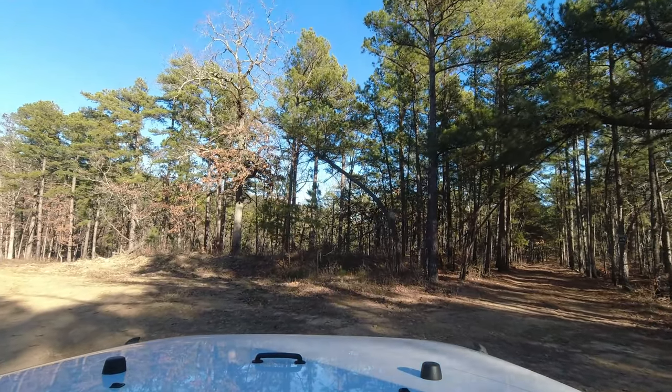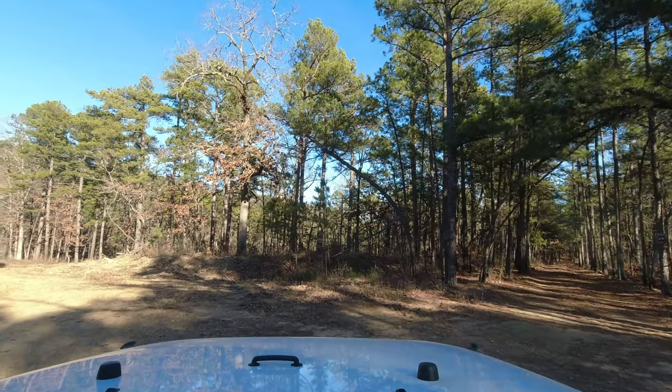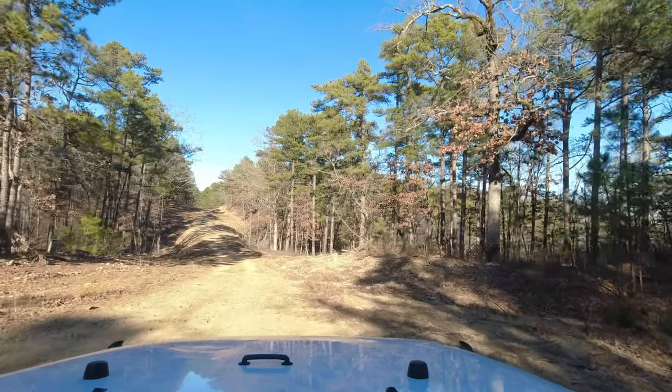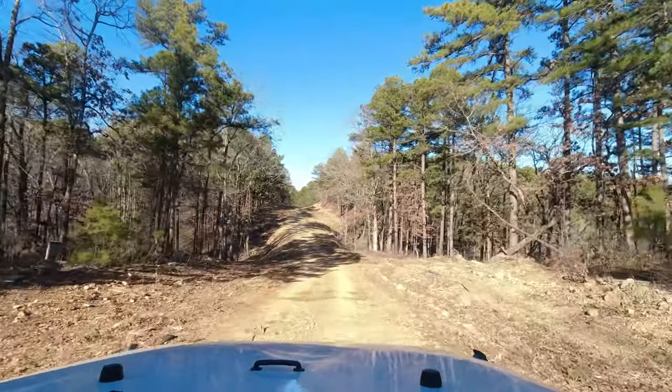Once I got about 3/4 of the way, almost there, I looked at my mirror and had about 3 or 4 cars on me. And then once I did get up there, I stumbled across some more people that had beat me to it. They weren't camping, but they were just enjoying the view.